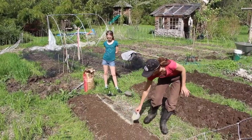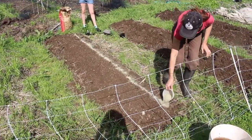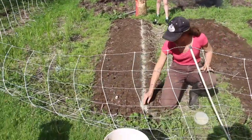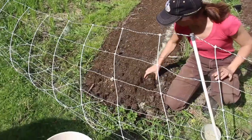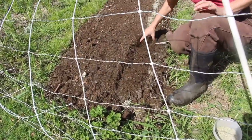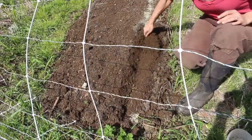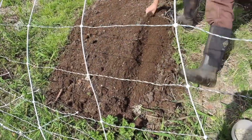A band of fertilizer like this. Actually, Steve, come here so I can show what to do. So then what I do is I put fertilizer on it and then I work that fertilizer into the soil. And then make a row like this to transplant the onions into. Just gonna keep doing that.